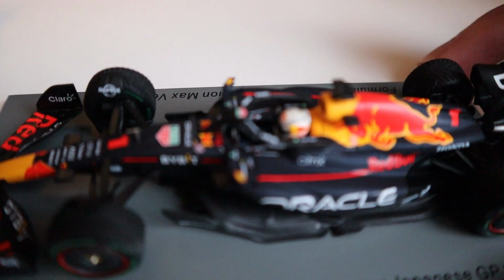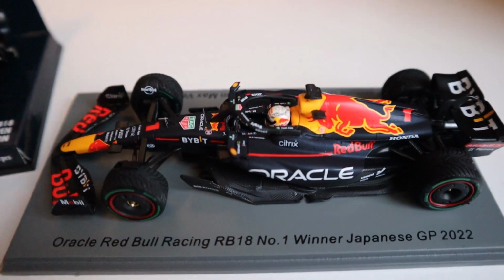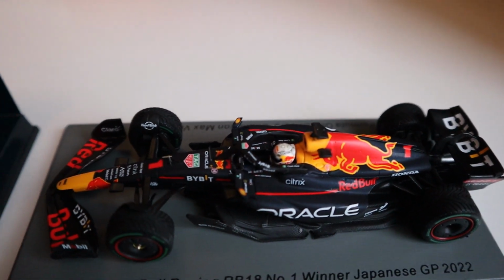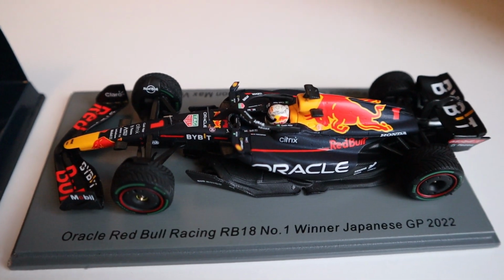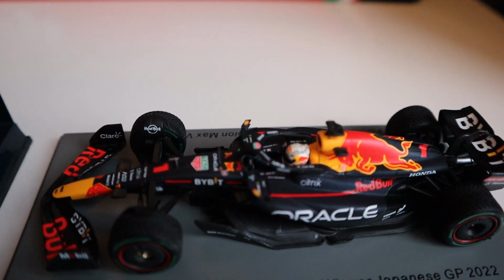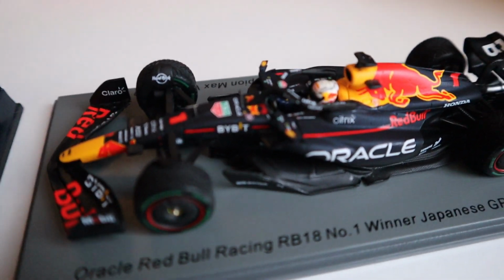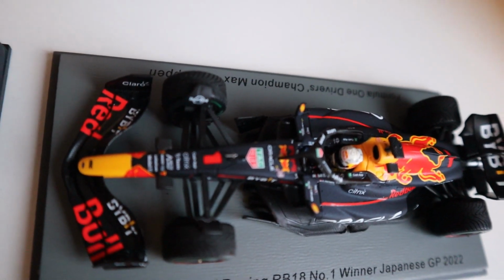So, the Spark model. I'm not expecting much difference between the two of them, to be honest. But we will see. I'm sure there's going to be some differences here and there. Of course, they're both representing the same race, or supposed to be. So see if we can find any differences in terms of logos, liveries, different shades, things in different places. We'll have a look and see. But for now, they're looking fairly accurate.